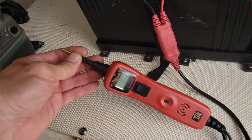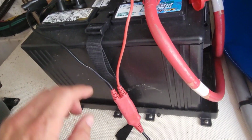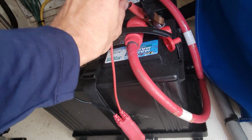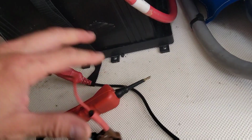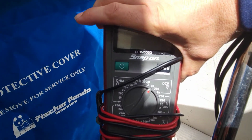I've had this thing for quite a while. Still works fine. I'm gonna have to fix our ends here, because watch, if I wiggle the wire up here, it'll turn on and off. As soon as I let it go, it goes away. We're not gonna use that. We'll fix that later. Let's go the old school way and get our meter out.